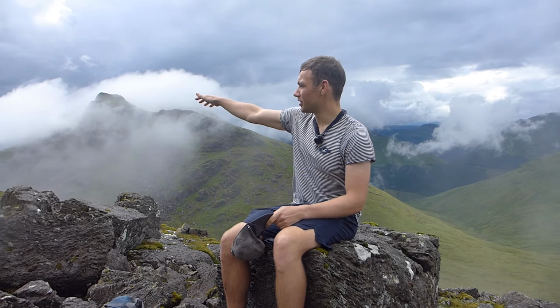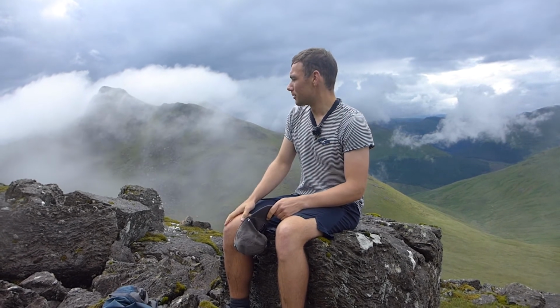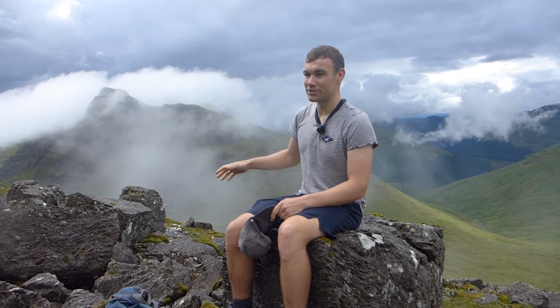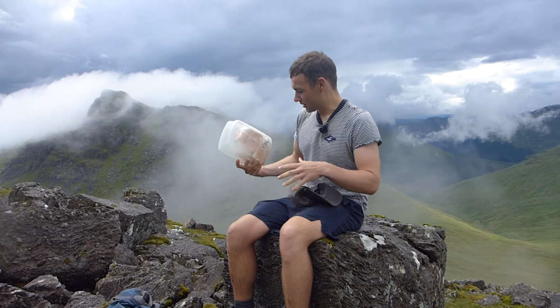Normally we would have lunch at the top with that amazing view and look out onto the other mountains and the lochs. Lochs are the lakes, Scottish name for lakes, and eat there. But because it was so horrible up there, we've come down a little bit and the weather's cleared, the sun's out, so it's warm. So going to tuck into our lunch now.